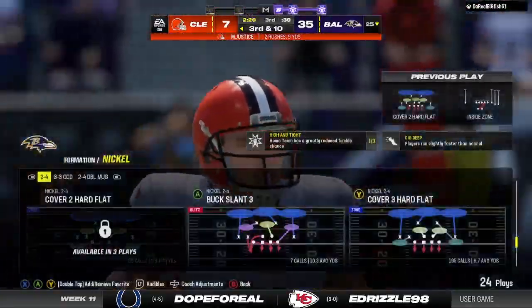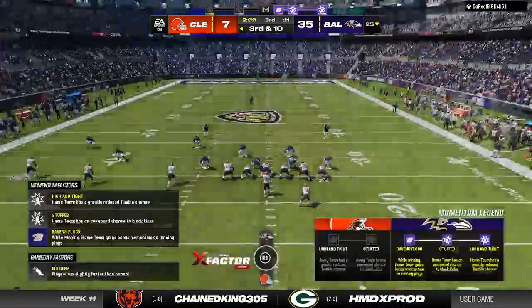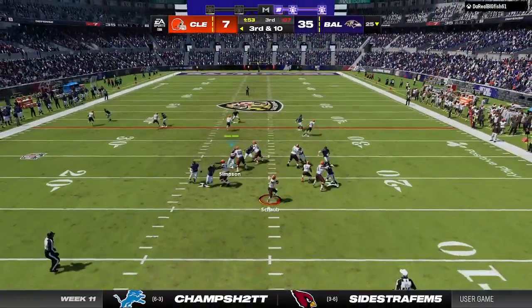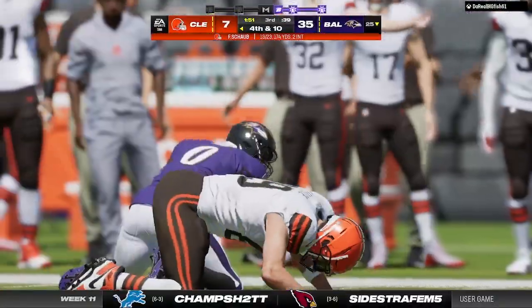On 2nd down, Justice. And he's going to be met at the line of scrimmage and taken down. Calling no gain on the run there, and now they'll be looking at a 3rd down. Here's 3rd and 10. Now Schaub. Oh, had his hands on it, couldn't bring it in.